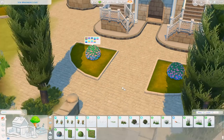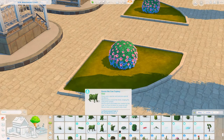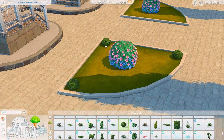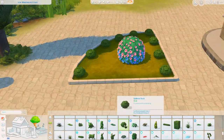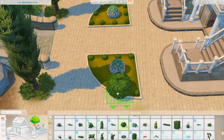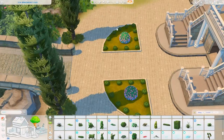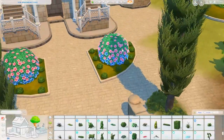Oh, and I also added one of those logs that you can click on and encourage, is it turtles, I think? I think you can encourage turtles or frogs. I think it's turtle. Encourage turtles to sunbathe and a little turtle will appear on it, which is adorable. I love it so much.